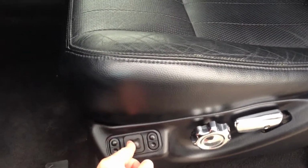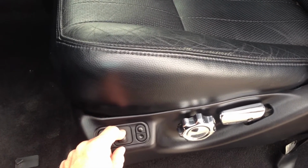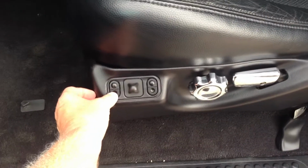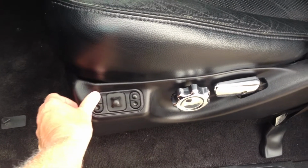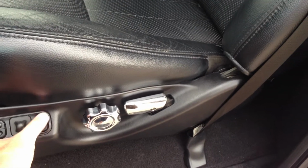Let's do the driver's seat. Forward, back, up, down, back, forward, everything works. Alright, let's do this. Tilt forward, tilt up. This is tilt back, tilt up. That all works perfect.